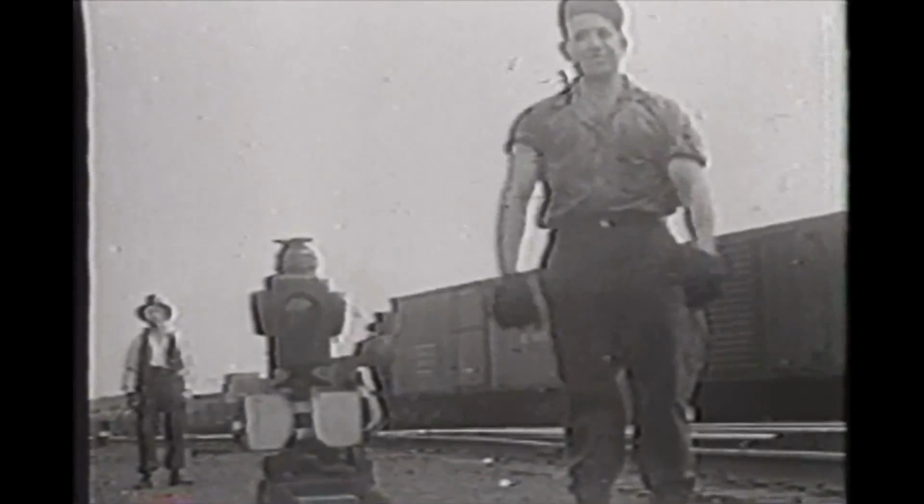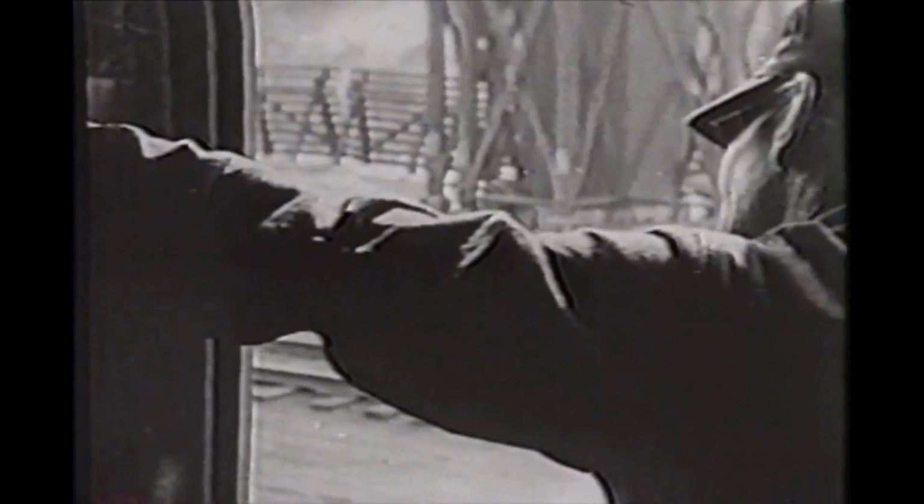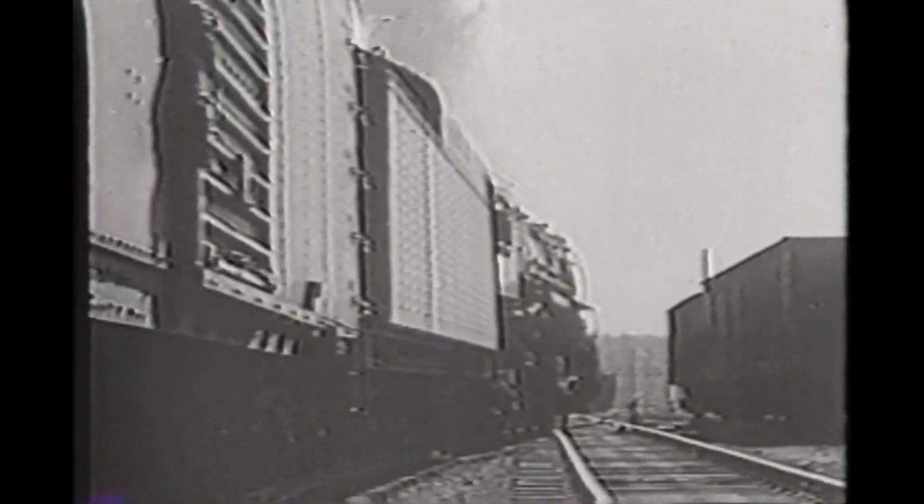At last, all is ready, and the highball signal sets the train in motion. With a skilled engineman at the throttle, the huge locomotive settles down to the long pull with a mighty roaring of exhaust beats. Few spectacles are more thrilling than the sight of a great steam engine starting a heavy train.